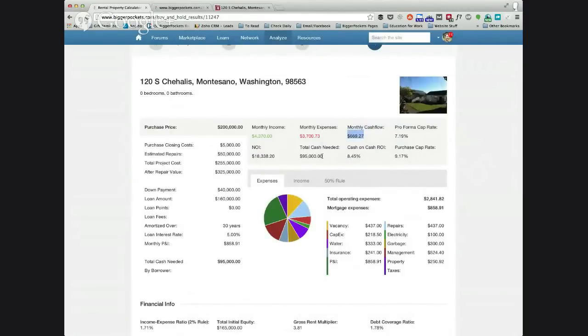So, the only cash needed would be $95,000 because it's a lower down payment. Cash-on-cash return at that point is 8.45%. Is that good? I don't know. It's hard to say. It's really up to the individual investor.